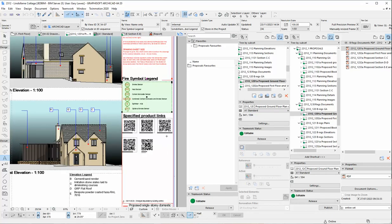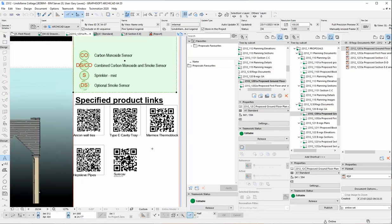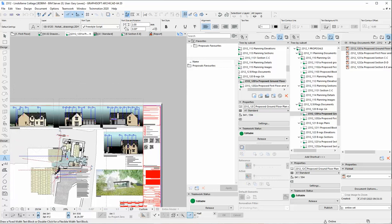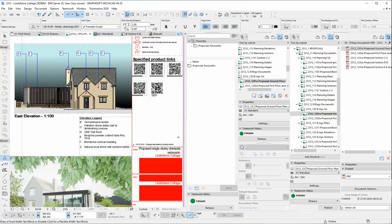Another thing I like to do is to use QR codes to take you to manufacturers' details of particular products. And another cute thing to do is to put a hyperlink text in behind that in white, so that if someone's got a digital PDF version, they can just click on the QR codes and the hyperlink behind it works. That's just another cute little thing you can do in pretty much any program, to be honest, but I like to do it in ArchiCAD.